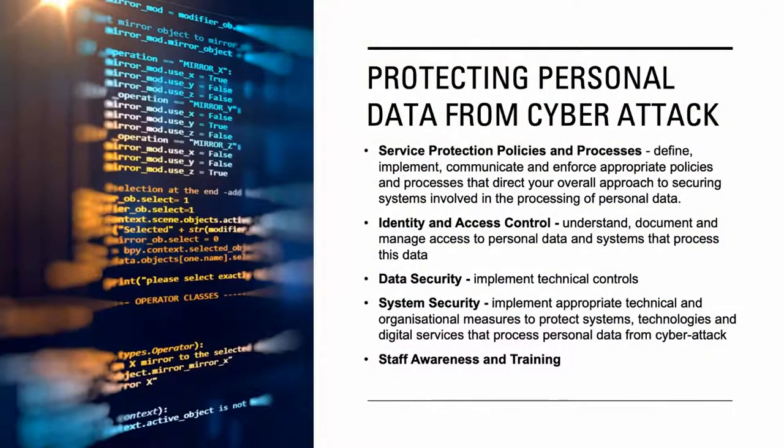Now, whether you've already got the in-house expertise, that's excellent, or whether you use the services of an external company or a cybersecurity and data protection consultant, these are the steps that will help you protect the personal data that your organisation is processing from a cyber attack. Now, unfortunately, there is not a 100% guarantee from a cyber attack, with the level of sophistication and the social engineering tactics that are now being used to target organisations. But by doing nothing, you're certainly going to be much more vulnerable to attack than if you take the steps that I'm going to go through.